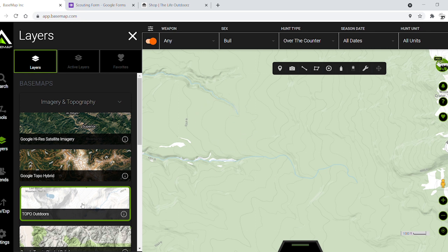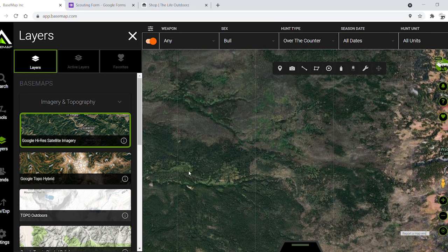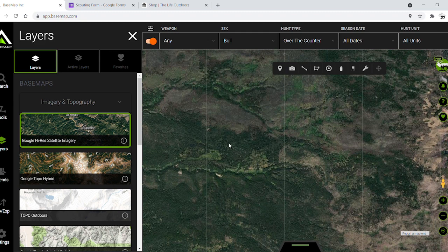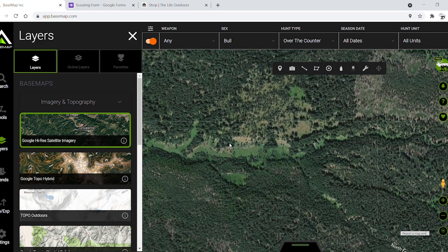So let's take a look again at the imagery. See how this bench is in there, your north-facing slope, it drains down. So that is a complex system right there. That is a hugely complex system. That's exactly what you're looking for when you're getting on the ground. Now, I'm going to show you what this place looks like here.